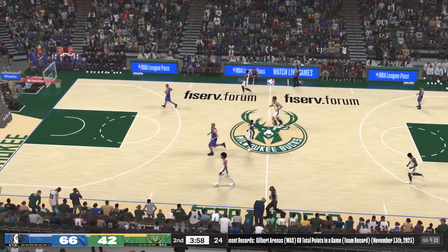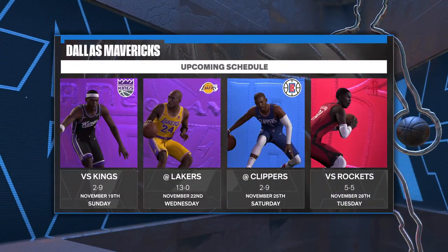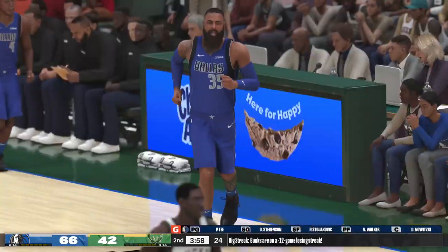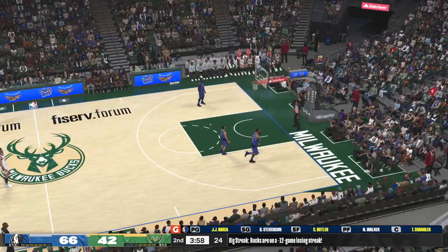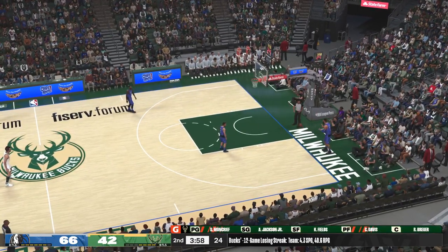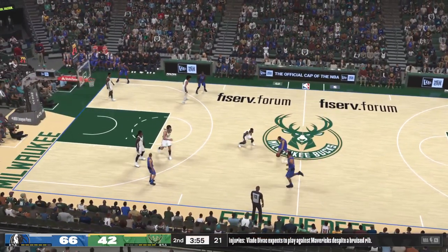And the upcoming schedule for the Mavericks. On Sunday, they'll tip off a homestand starting with the Sacramento Kings. And then on Wednesday, they'll start out on the road and play the Lakers in Los Angeles. And just looking ahead to what's on tap, there are a lot of winnable games for them, but you can't go into the stretch with that mentality. You've got to focus on what's in front of you and bring it every night.